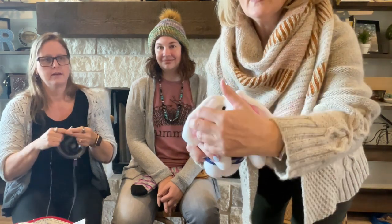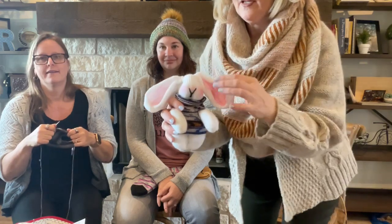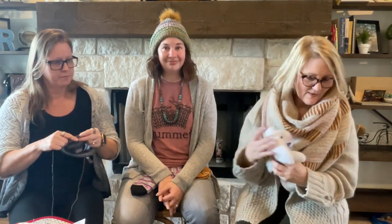To get the pink, I actually used a fabric paint. So I knit the whole thing, assembled it, and then I thought, he needs some blush. But I was worried that, like with a little kid, blush would rub off. So I found some fabric paint in my stash of craft stuff and just kind of dry brushed it on. So that was that little bunny.